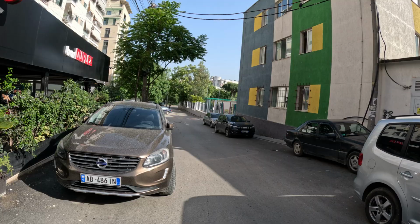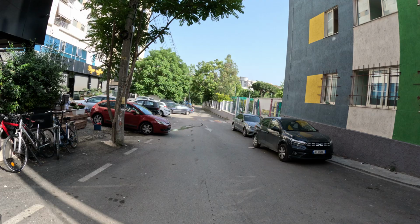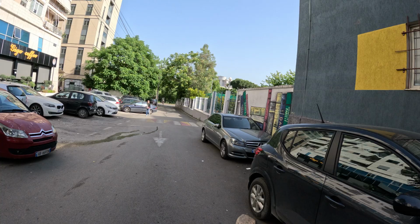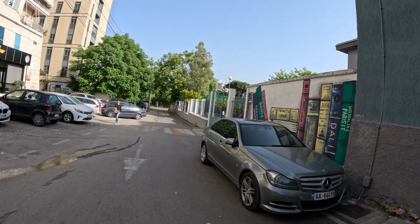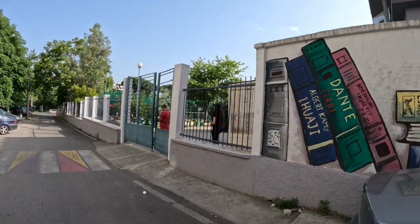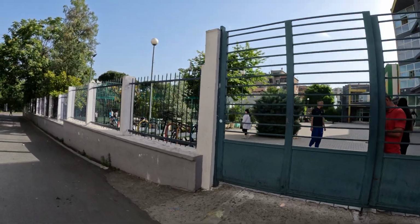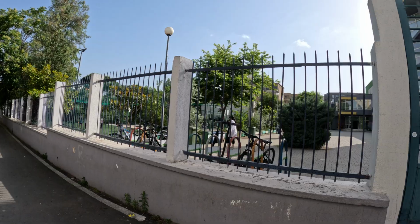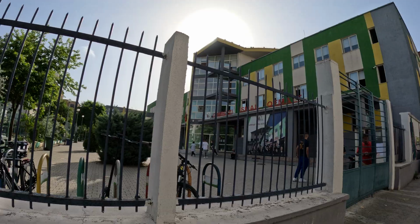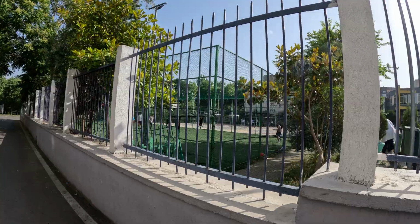School's already out, but here's a high school. You get a better view of it here in just a moment. There we go, coming up on it. See some of the kids still out here playing soccer, and they're locking the gates. School's out. Here's the high school. Here's one of them. Kids playing soccer, or should I say football?